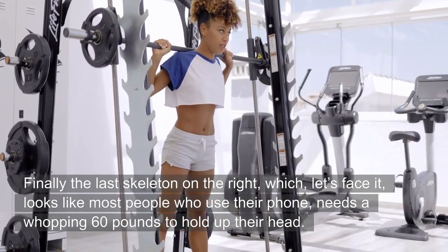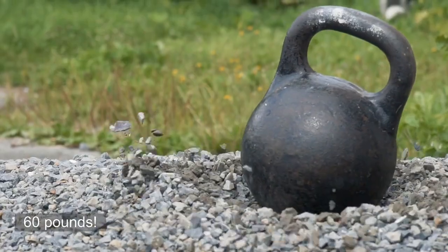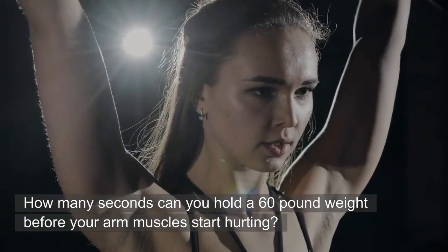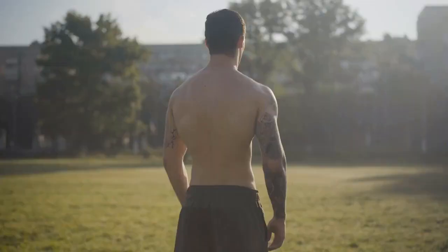Finally, the last skeleton on the right, which, let's face it, looks like most people who use their phone, needs a whopping 60 pounds to hold up their head. 60 pounds! How many seconds can you hold a 60-pound weight before your arm muscles start hurting? That's the weight of a medium-sized mini fridge.